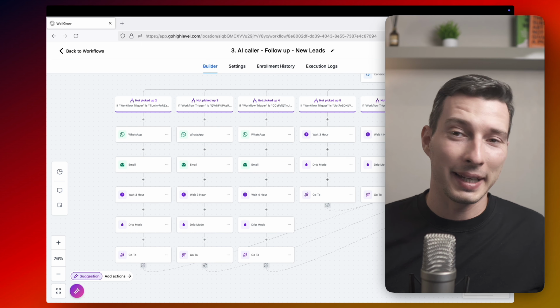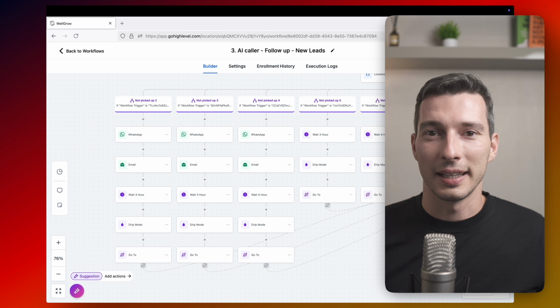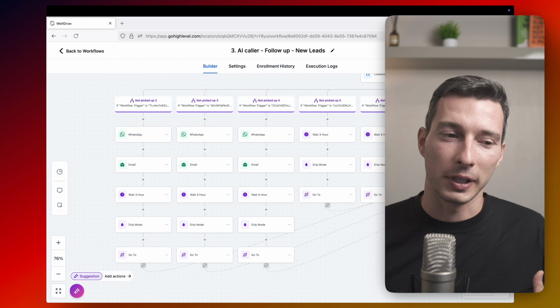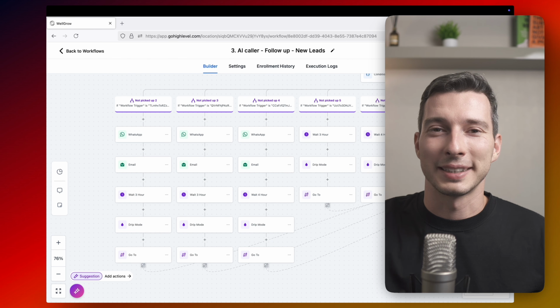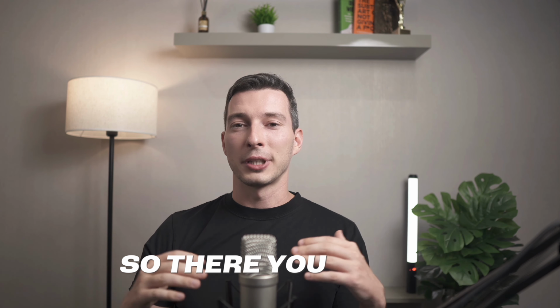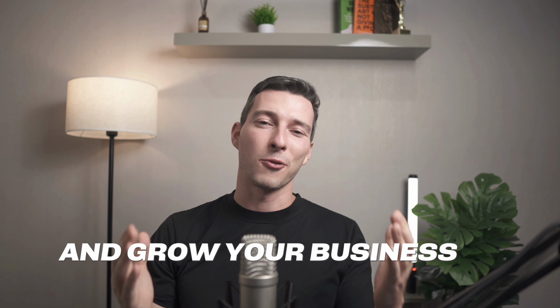And it looks complex, and it may be, but that's what it takes to replace a team of human appointment setters or people that are calling your leads on your behalf. This is how you set up a complete system. That's how you set up a full-scale AI follow-up system, and it works like a charm. So there you have it, how to build a customized AI voice agent that can handle your calls, follow up with your leads, and grow your business 24/7.